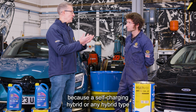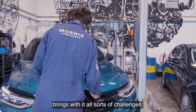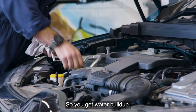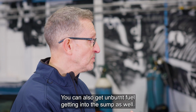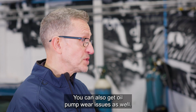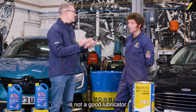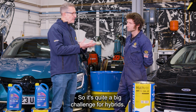Because a self-charging hybrid, or any hybrid type where you've got intermittent use of the internal combustion engine, brings with it all sorts of challenges. Yeah, condensation. I mean, one of the biggest problems with it is condensation. So you can get water buildup. You can also get unburnt fuel getting into the sump as well. And this is leading to potentially bearing wear issues. You can also get oil pump wear issues as well, because obviously an oily, fuely kind of film is not a good lubricating film. No, definitely not. So there's quite a big challenge for hybrids.